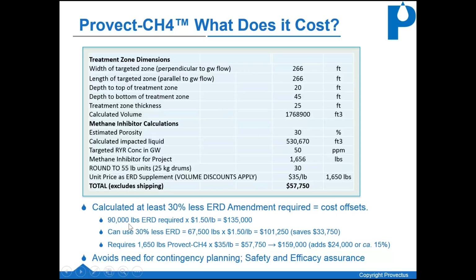So they needed, as an example, 90,000 pounds of remedial amendment, either E1, and I just use a price of $1.50, and I think that's a fair average price. So that would have been $135,000 just for the amendment to treat this site. We're going to take advantage of the fact that we mentioned early on, at least 30% less amendment is going to be required just from the efficiency issue. Again, that should be maybe in red, because I think that's the most important point. And I think that's a minimum number. It's at least 30%. But just taking 30% less amendment means we save $33,000. We don't need 90,000 pounds. We could get by with 67.5.